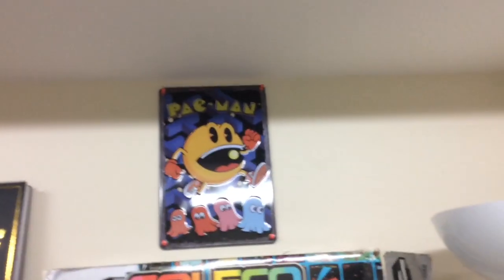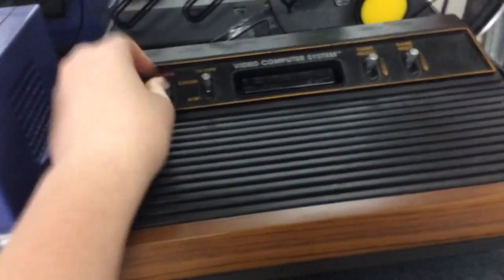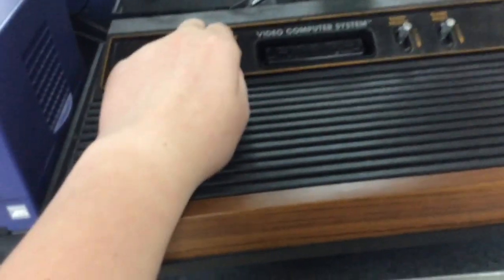And I also have Pac-Man, a cool Pac-Man tin wall right up there. Now I go down over here. I already showed the GameCube. We have a cool SNES controller mirror. And then we have my Atari 2600. It's a normal Atari, nothing too special. It's a 4-switch, not a 6-switch. I had to buy a replacement adapter. Yeah, just a normal Atari 2600.